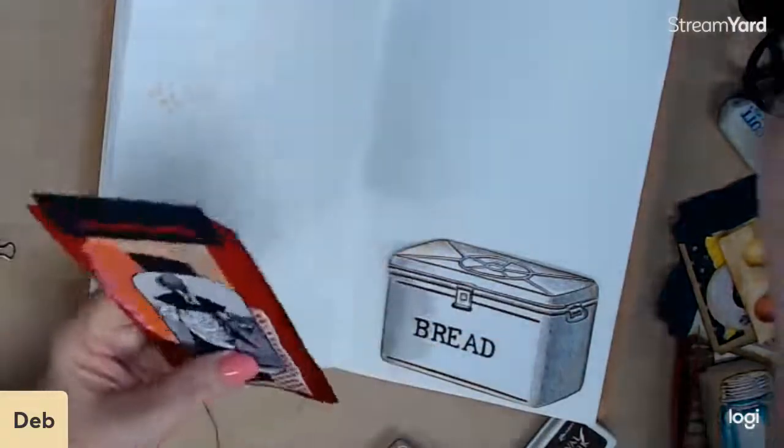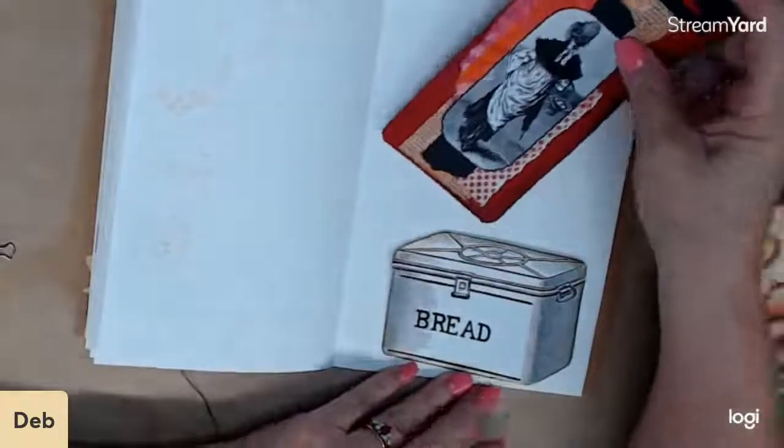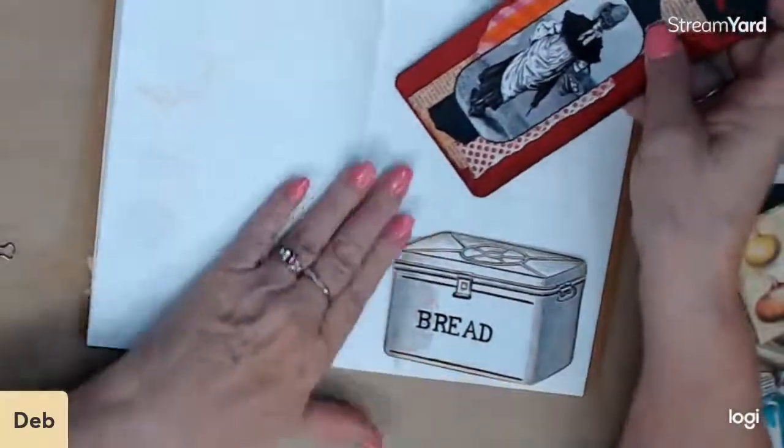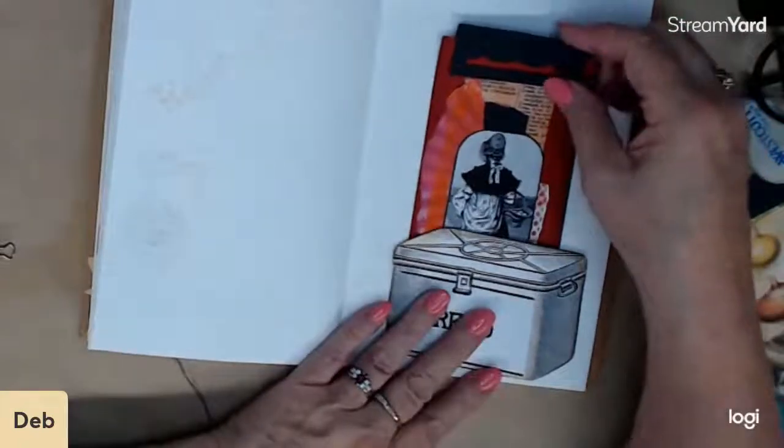It's kind of fun to make things that don't take as long because then you're finished and you can sit back and look at them and go for something else. Yeah, that looks cute.